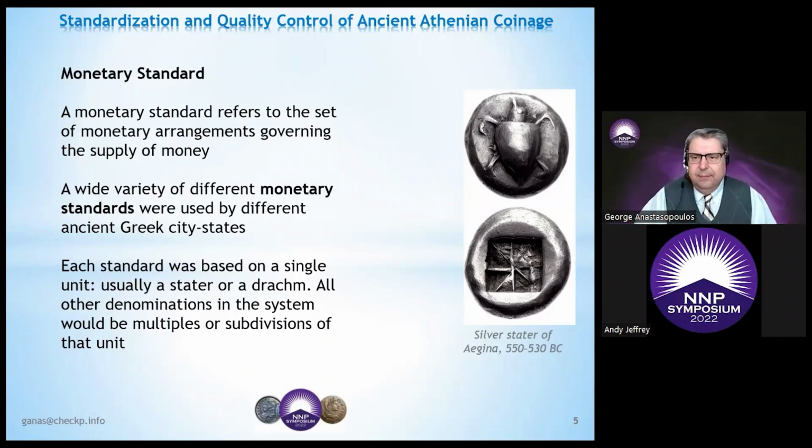So the reason I'm emphasizing today the standardization and quality control of the ancient Athenian and Greek coinage in general is because that is the area of the Western world where we see how the coins were developed and how a standardized approach was utilized by the governments of each city-state at that time. For example, it was very usual to have the stater or a drachm and denominations of those reference coinage that would be multiples or subdivisions of the stater, drachm, and so on. So you could have different denominations in different cities, but the logic was the same.